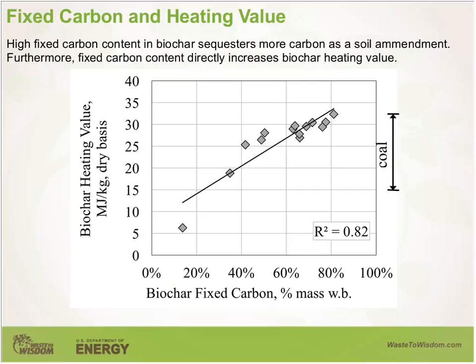The other benefit of maintaining a higher fixed carbon in the product is that you have that higher heating value, which can also be put to use depending on the market.